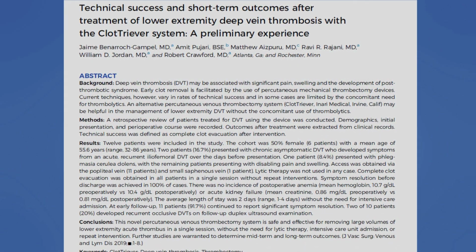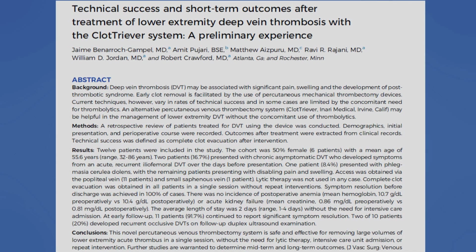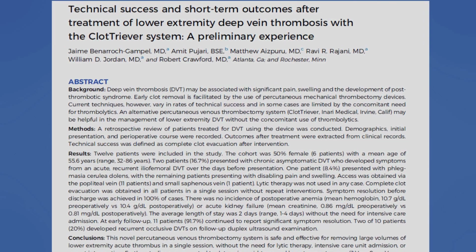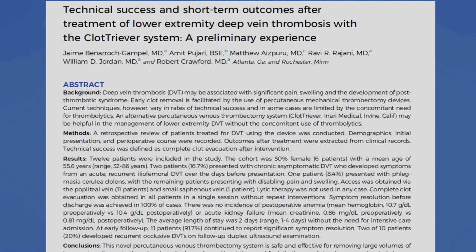The first article highlighted in this issue is called Technical Success and Short-Term Outcomes After Treatment of Lower Extremity Deep Vein Thrombosis with the ClotTriever System, a preliminary experience, by Betteroff, Gamble, and co-authors from Emory University. They report on 12 patients who developed symptoms from acute or recurrent iliofemoral DVT and were treated using a recently FDA-approved clot retrieval device. One patient presented with phlegmasia cerulea dolens, with the remaining patients presenting with disabling pain and swelling.